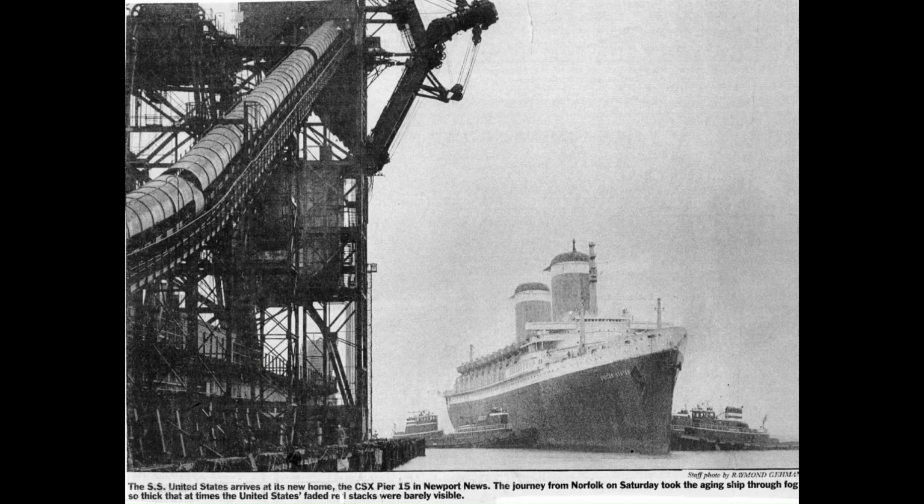In 1989, the ship was relocated yet again to the CSX Coal Pier, Newport News, Virginia. Richard Hadley's plans for the ship failed, and the U.S. Marshal seized the ship and put it up for auction. The ship sold for $2.6 million in 1992.